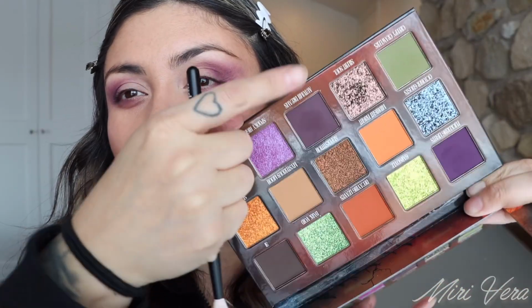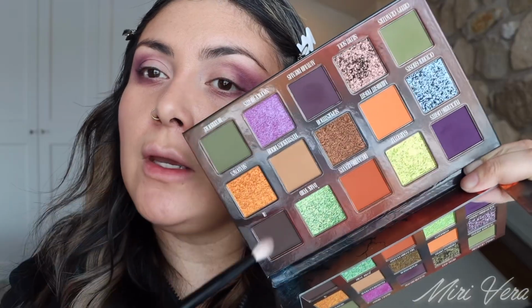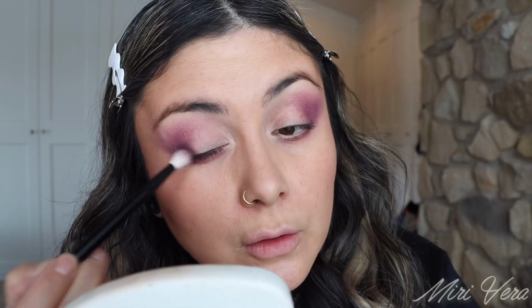Okay, Mini 15 from Rephr. I'm going to jump into the Eggplant Purple. So we only have this tone and this tone as our darkening the outer corner shades. So I'm going to use that in the outer corner. Tiny bit on the lower lash line. Okay, doesn't that look so pretty?